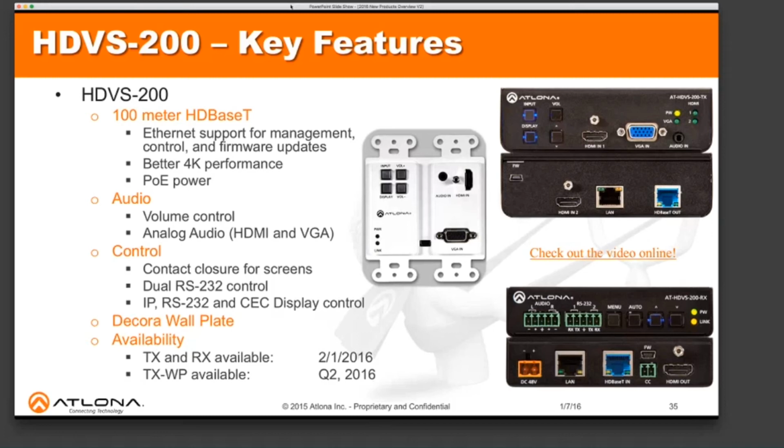Notice on the receiver, that's the image in the lower right corner, the bottom back side of that, you have a contact closure built right into that, which means if you're using a projection system, you can drop down a motorized screen from here, or maybe if you have electronic window shades in the room, you can trigger those to drop from this as well. You have dual RS-232 control, as well as IP, RS-232, and CEC control out of this product.